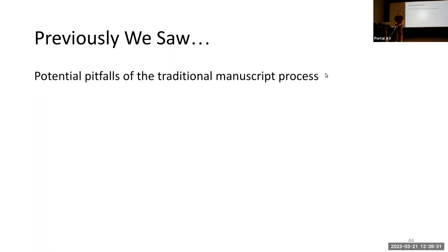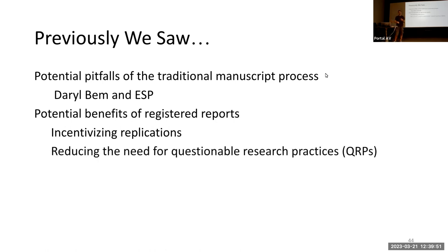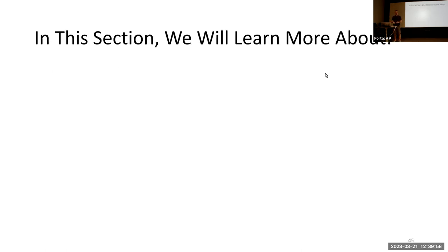Just to jump into this, we'll start by talking about what you saw with William. When William was presenting, we saw some of the potential pitfalls of the traditional manuscript process. For example, William mentioned Daryl Bem using the traditional manuscript process to prove that ESP is real. And we also heard a couple of the potential benefits of registered reports. William briefly mentioned how they incentivize replications of previous studies, and how in some ways they reduce the need for questionable research practices. And we're going to dive into that a little bit more in this section.